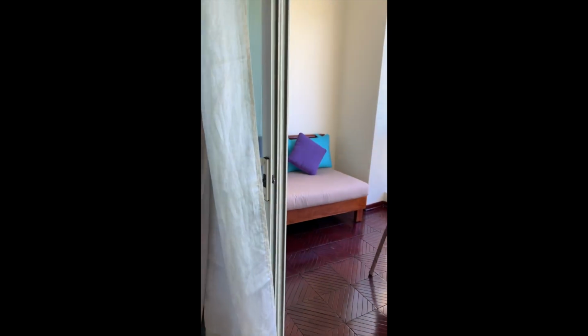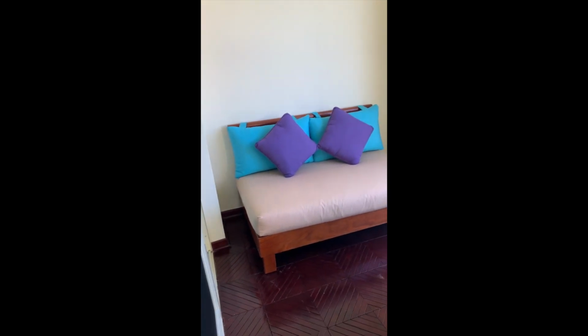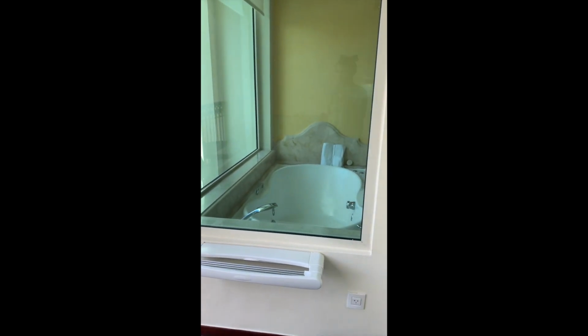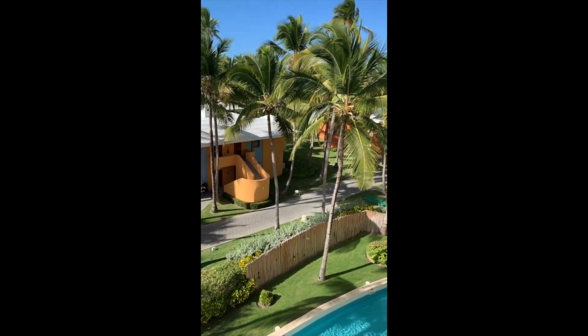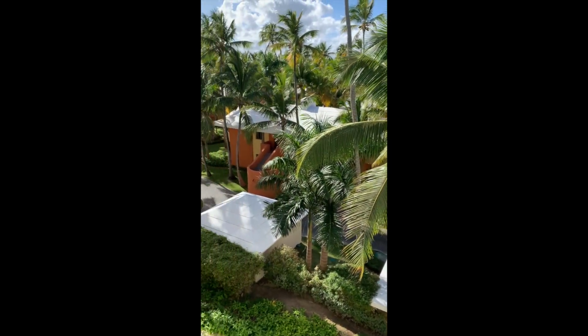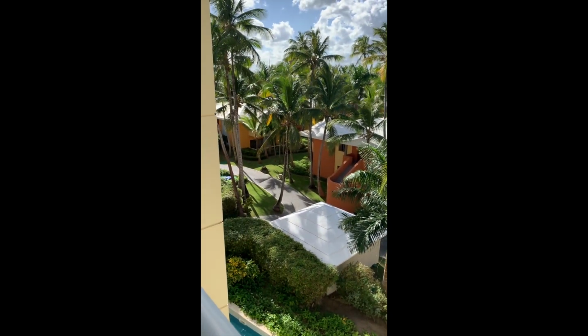And then you got a nice sitting area for your balcony, 2 chairs, and we are on the top floor, I believe, and these are people's like swim up suites. And then this is the other Iberostar Bavaro resort, but we're at the Grand Bavaro.